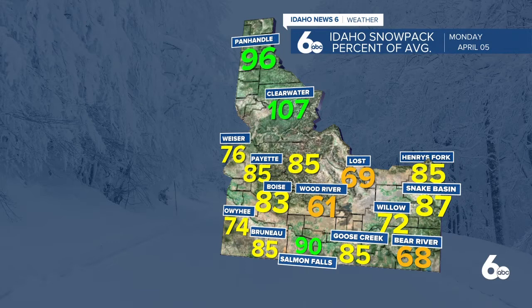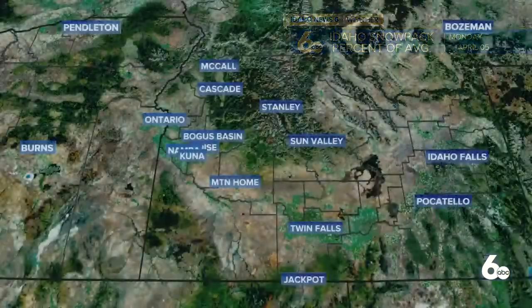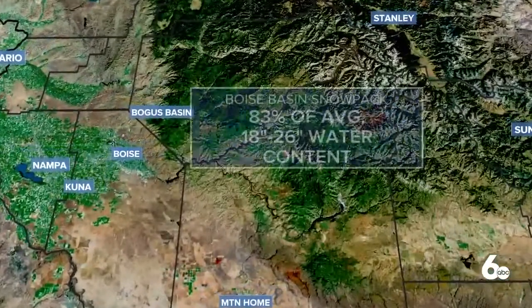Here's Idaho snowpack and percentage of average. Now, we've dropped a bit here, but we've had some melt off, I believe, in some locations. I haven't analyzed all the data, but that certainly makes sense. Although we did catch up with precipitation. So we're okay, but the numbers aren't the greatest, but it's not necessarily representative because we have warmed up a bit here. So 83% of average in Boise, 107 in the Clearwater Basin up north.